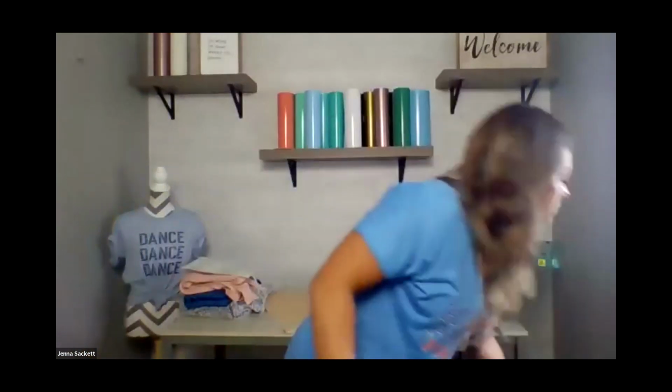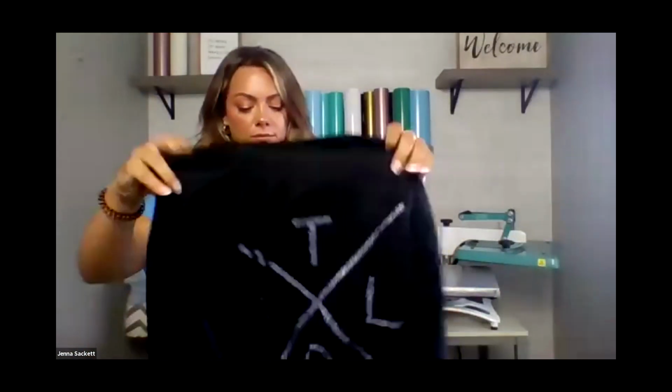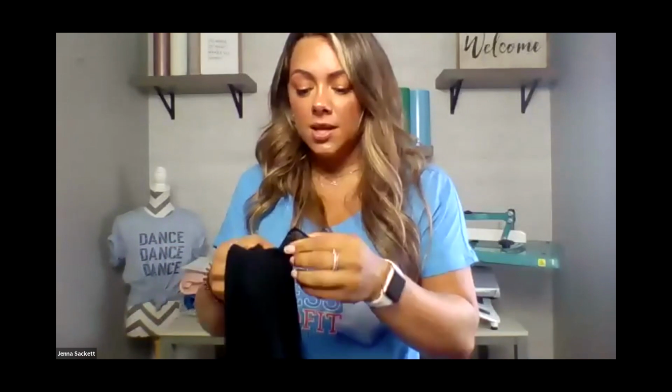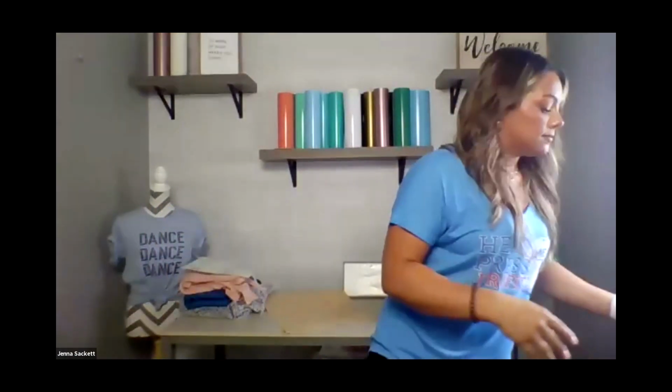Okay. Jenna, really fast. Yes. What is the name of the drawstring shirt? And do you have the style number on that one? Or what's the brand? I just know the brand is New Era. And the style number here is LNEA136. I know a couple people asked on that one.